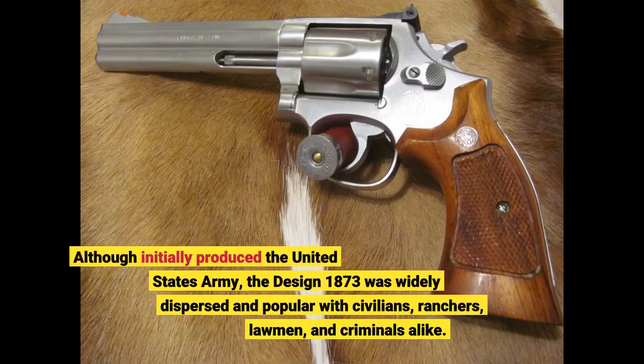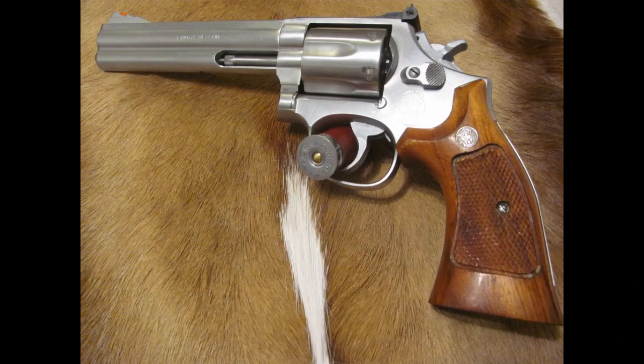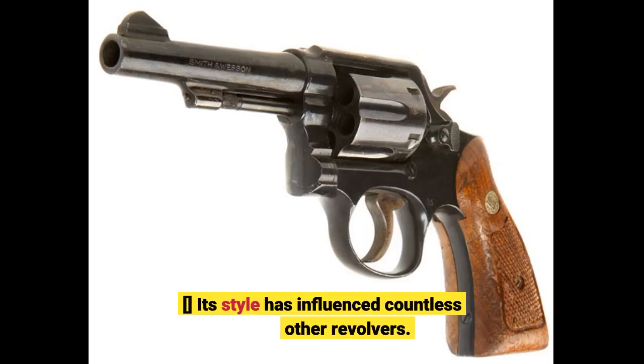Although initially produced the United States Army, the design 1873 was widely dispersed and popular with civilians, ranchers, lawmen, and criminals alike. Its style has influenced countless other revolvers.